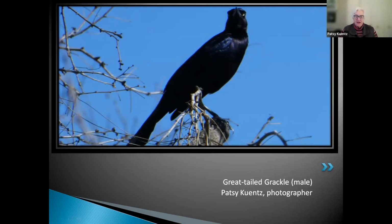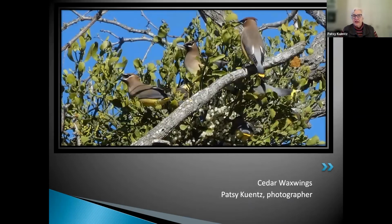Great-tailed grackles. They're sometimes known locally as the HEB bird because they gather in large raucous groups of 100 or more, often for the night, near big parking lots. And HEB has big parking lots, generally speaking, and thus the HEB bird nickname. They also forage on pastures or lawns in great groups. The males, like we're looking at here, are black with a long tail, and the females are a dark brown with a buff-colored throat and a noticeably shorter tail than the males. And because the sexes look so different, observers often think that they are two different species of birds, but they are not.